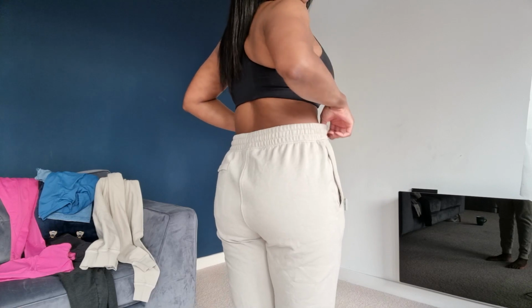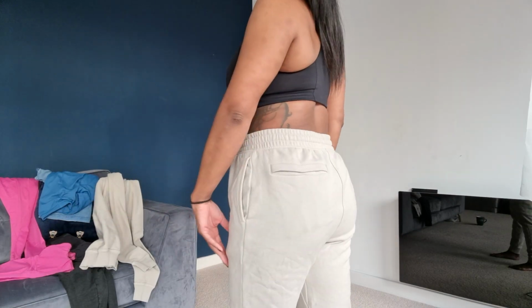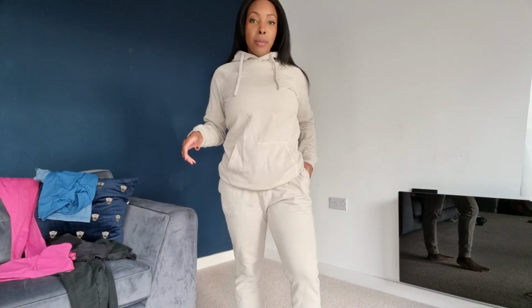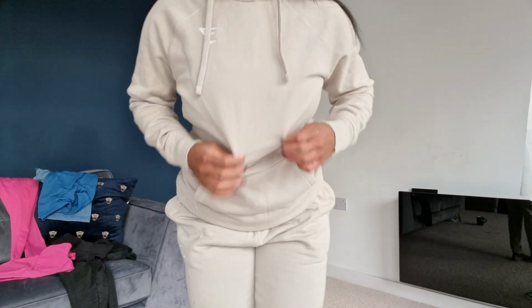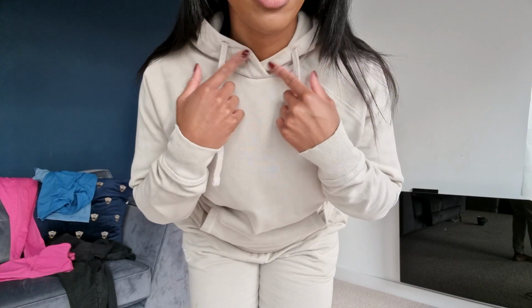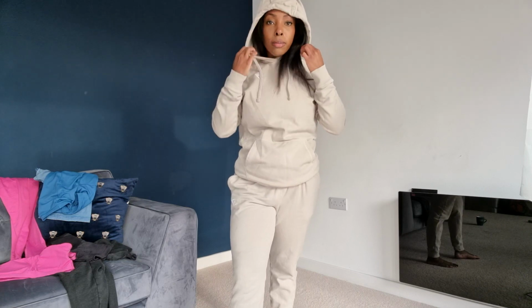Now, as you can see from the back, even though they're medium, they've got a good amount of room for the posterior, and even though they're men's, they're still very flattering on the female figure. And I've just gone ahead and paired that with the matching hoodie, which has got some nice little touches on it. So I quite like how this neckline crosses over like this. The one thing I will say though is I wish the hood was a little bit bigger. I mean, it's passable, but personally, I like a big hood. But as you can see, it's got that nice, simple, subtle logo on there.